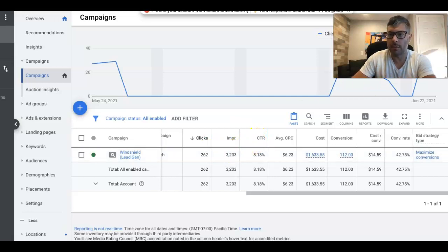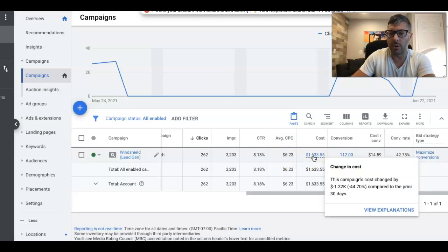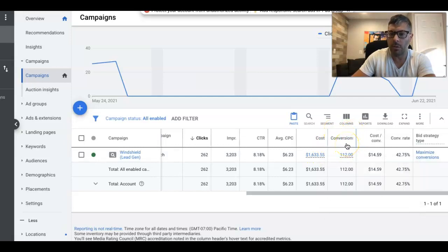We're going to look at the last 30 days of data, which is May 24th to June 22nd. Today's actually June 23rd, but whatever. We've got 262 clicks in the last 30 days out of 3,203 impressions, an 8.18% click-through rate. Average cost per click is $6.23. Total cost for the month was $1,633. And they've gotten 112 leads at a cost per lead of $14.59. Conversion rate for the campaign is 42.75%, which is outrageously awesome. It's exactly where we want to be.